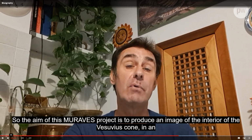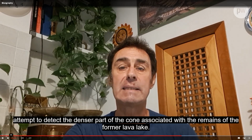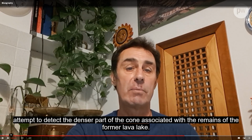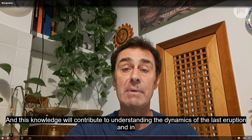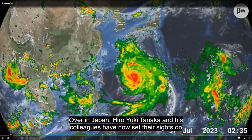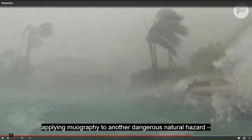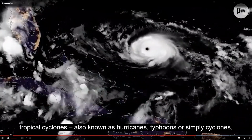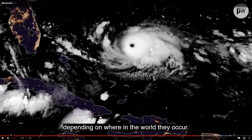So the aim of the Muraves project is to produce an image of the interior of the Vesuvius cone and attempt to detect the denser part of the cone associated with the remains of the former lava lake. And this knowledge will contribute to understanding the dynamics of the last eruption and in general to understanding how Vesuvius works. Over in Japan, Hiroyuki Tanaka and his colleagues have now set their sights on applying muography to another dangerous natural hazard: tropical cyclones, also known as hurricanes, typhoons, or simply cyclones, depending on where in the world they occur.